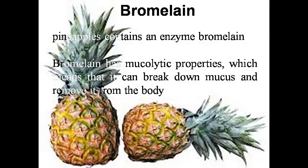Bromelain is an enzyme that is found in pineapple. Bromelain has mucolytic properties, which means that it can break down mucus and remove it from the body. So, bromelain is an effective home remedy for coughing.